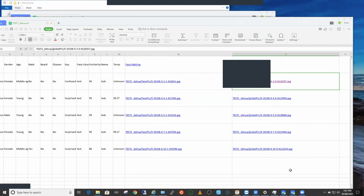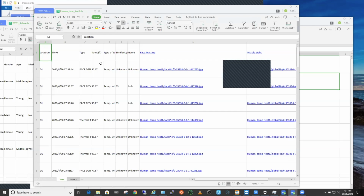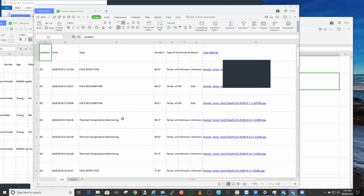And if you're not doing face detection or face recognition, you can still have just the normal human temperature search database, which is based off from here, and you can get information like it's within thermal temperature, including face and time as well. Okay.